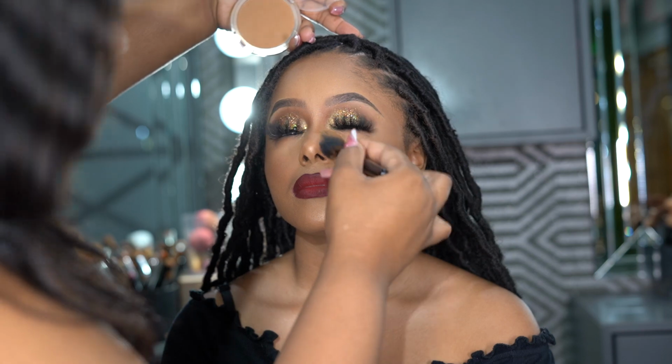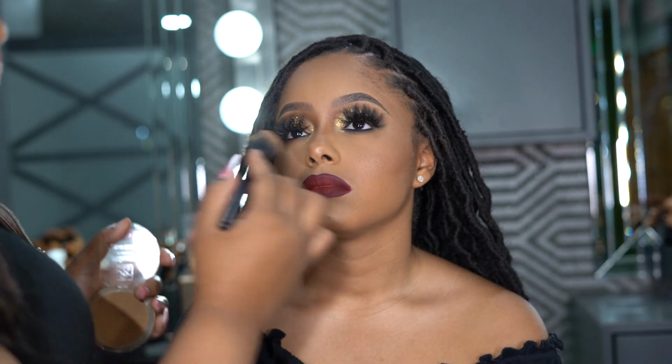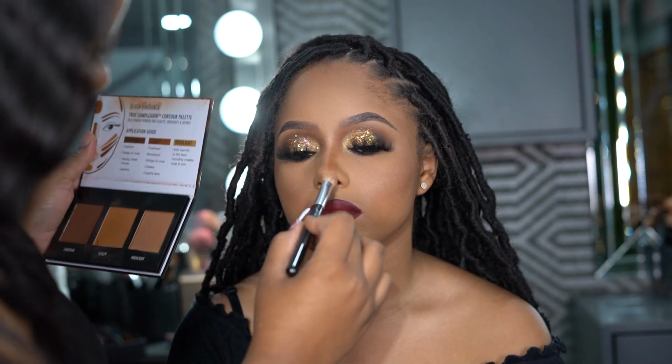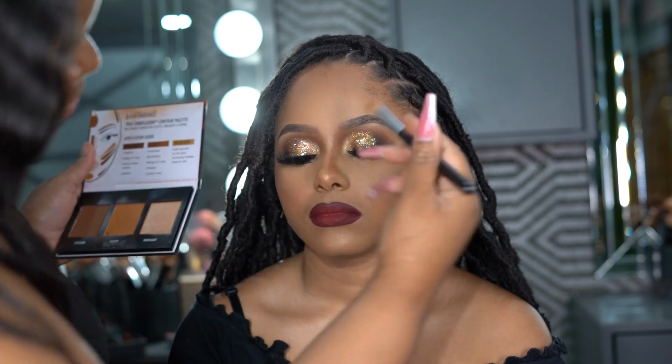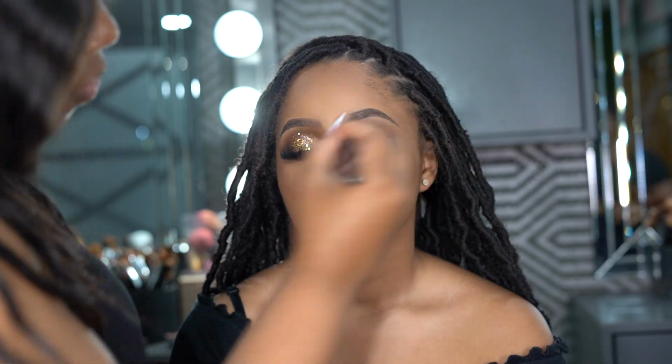And I'm taking the same pressed powder from Ruby Kisses, and I'm setting under the eyes just to make sure that there's no excess pigment, glitter, or cracking or creasing under the eyes. And then I went in and deepened her contour a little bit more, and I'm really just taking my time to blend that out.